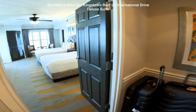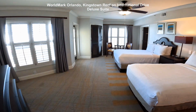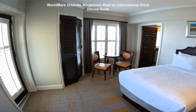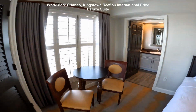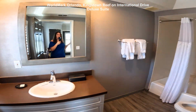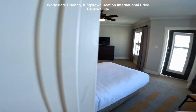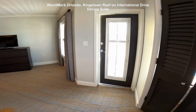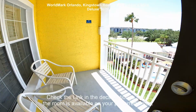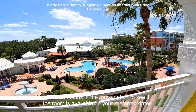If we go back out, and then we have a second bedroom. This is a massive room. We've got a separate little seating area in here, and then another bathroom. Again, bath over shower, good size. And this room also has a separate balcony. Again, with a nice view over the pool.